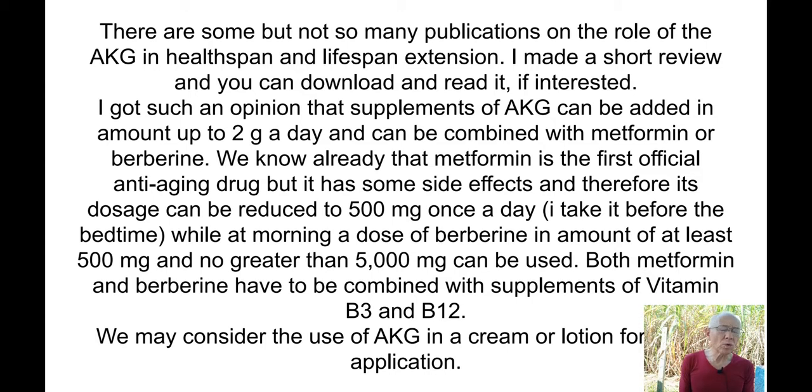So I would order berberine already, I will try, and I will report about my impression. Both metformin and berberine have to be combined, as I said, with supplements of vitamin B3 and vitamin B12, as this is a must, you have to do it. And we may also consider adding this AKG to some cream or lotion for topical applications, for skin or for hair.